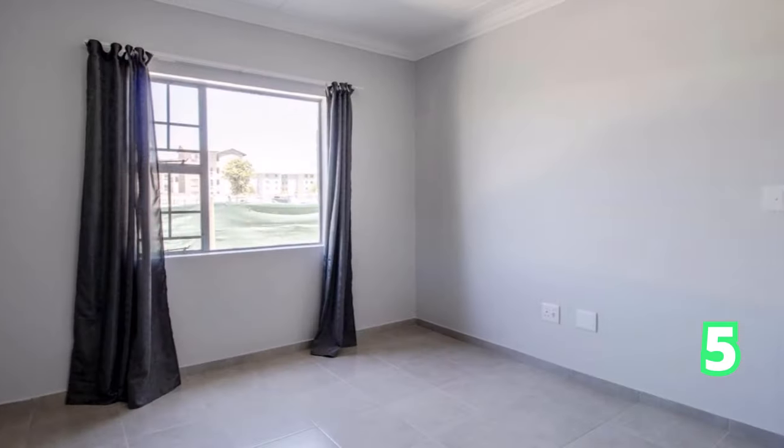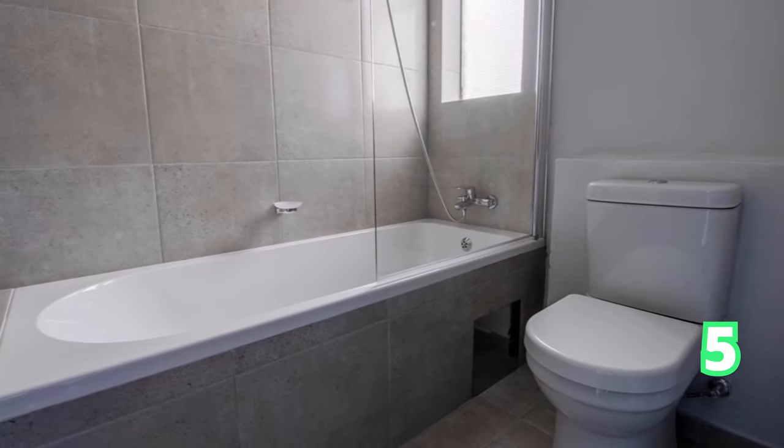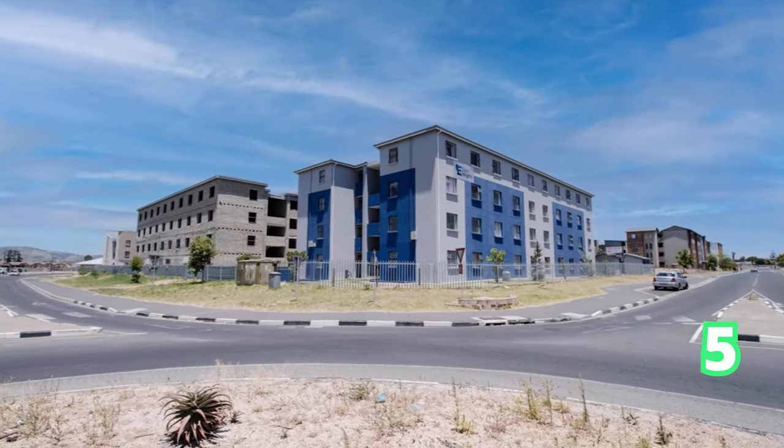As you can see, built-in cupboards and a landscape bathroom. Absolutely gorgeous. It's got DStv points. If you'd like to put in cable as well as a beautiful working space, that's Scottsdene.